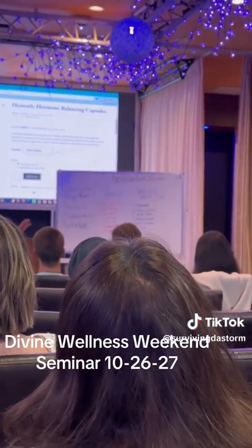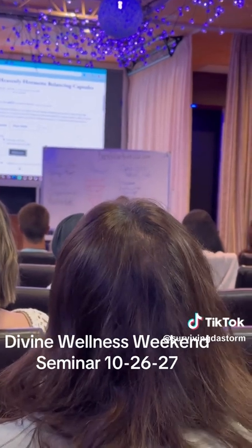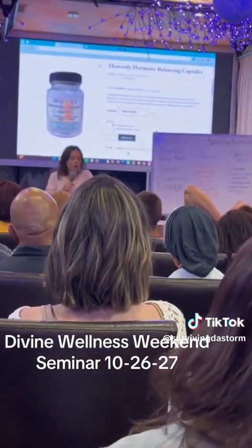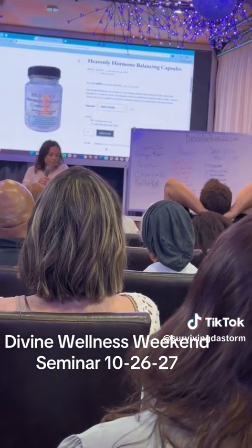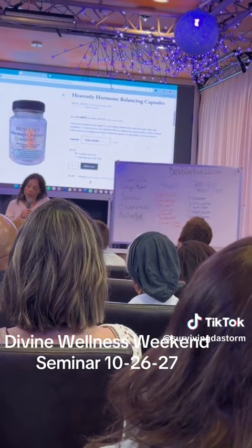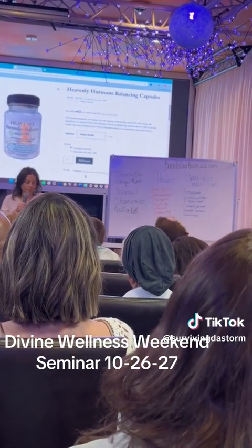See, that's the crazy thing. Everything leads to something else, right? So you have to make sure you get that. An herb that I suggest for liver is milk thistle. Wonderful, wonderful herb for your liver.